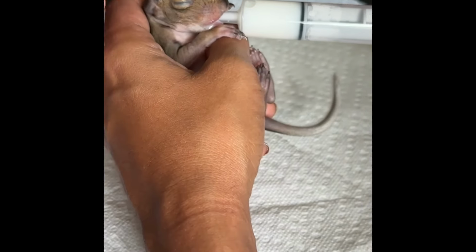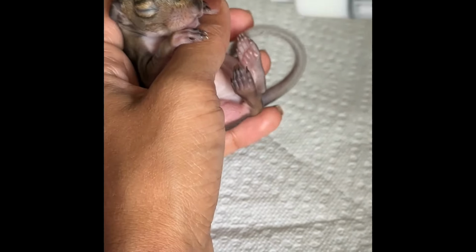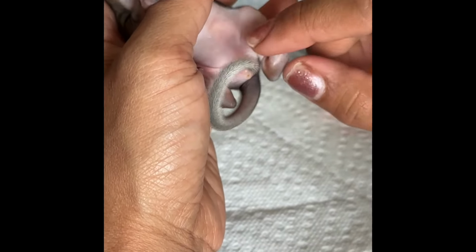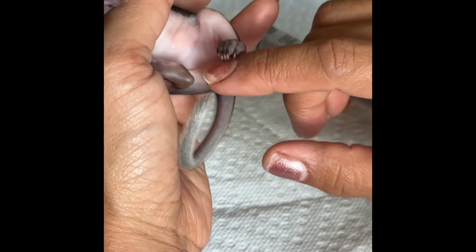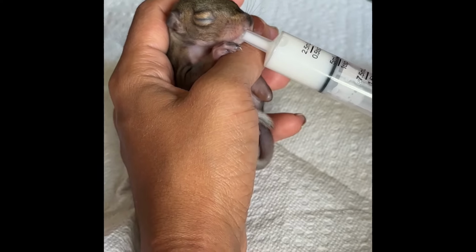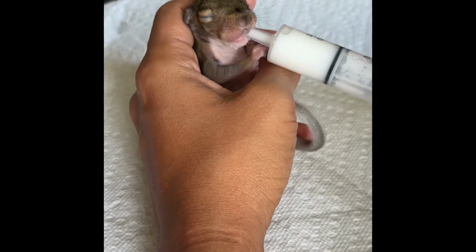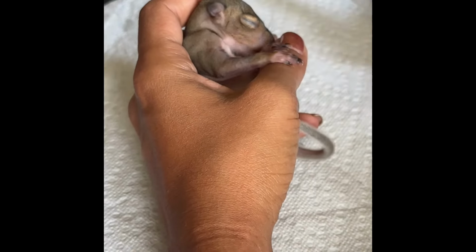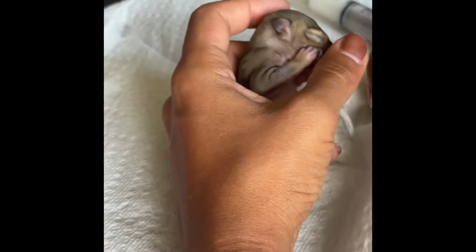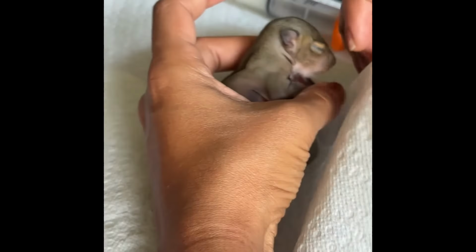You can actually see through their tummy. You see she still has a little milk in there. Yeah, her tummy's kind of transparent. And you can see their little stomach filling up, which is quite good, because it's very important not to overfeed them. Better to give them lots of little feedings than one big feeding.